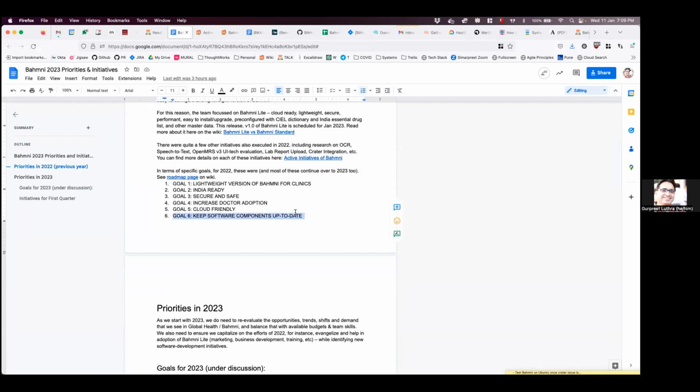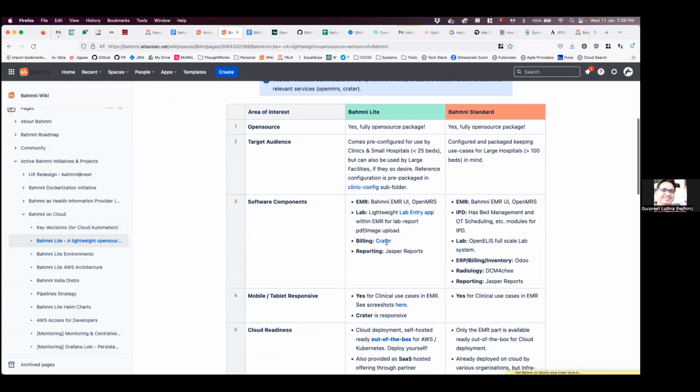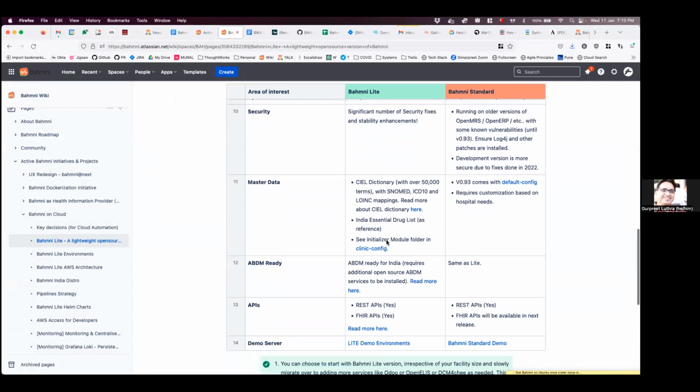All right. So if we look at the year 2022, the year that just went by, these were the high level priorities that we had identified: we wanted to have a lightweight version of Bahmni for clinics. And this isn't to say that hospitals cannot adopt it. They can definitely adopt Bahmni Light and get started with it. Then incrementally, as they feel like they want to roll this out to, let's say, the lab, or they want a full-blown ERP package, they're welcome to move over from Light to the standard version. You can read about the difference between Bahmni Light and Bahmni Standard on this wiki page. It's already linked in that document, and I'm happy to answer questions as to why these two flavors were chosen.